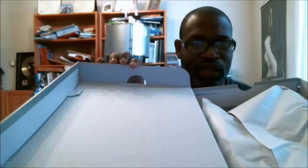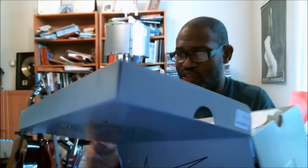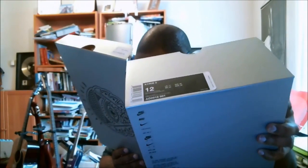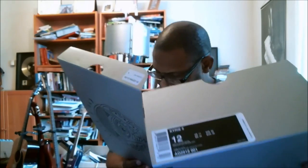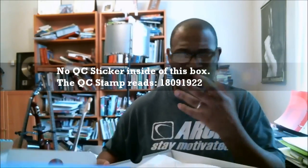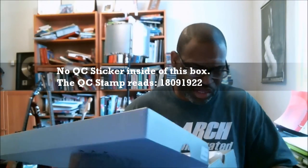So let's open it up and see if we have our stamps on the inside, and there is a faint stamp down here at the end, but I can't read it because it's smeared and it's not very bright. I think it's 1809-1922. I went out of focus there because I had it in my face, but I think it's 1809-19. So I'm going to open up the box.